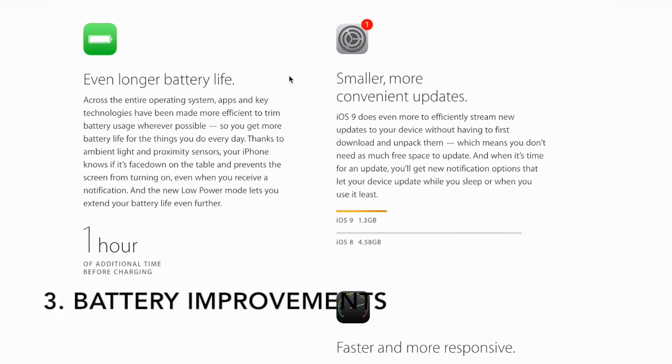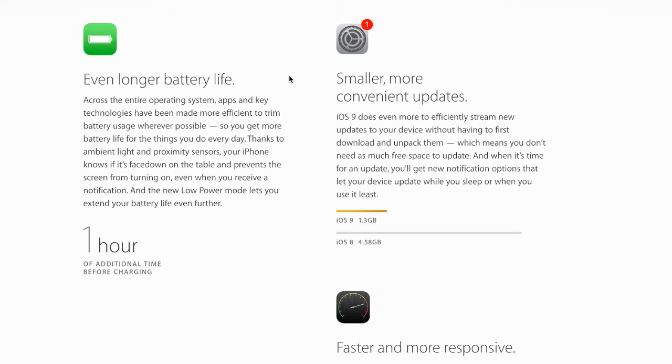Thirdly, we have probably one of the biggest improvements for iOS 9, and that's the battery. With iOS 9, you're supposedly going to get an extra whopping 1 hour of on-screen time. This is probably due to the new feature that will cause your phone to not light up the screen when you get a notification if your phone is placed face down on a table.